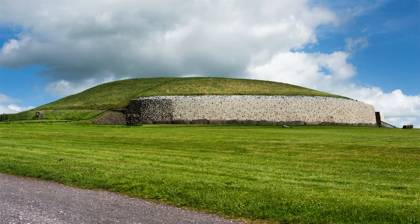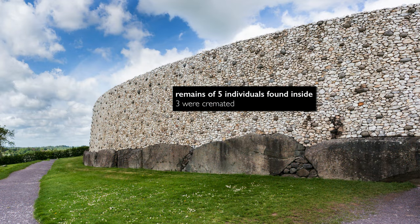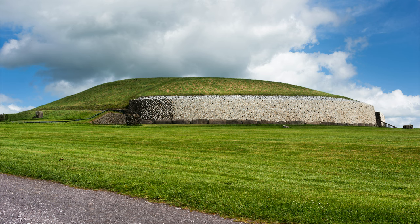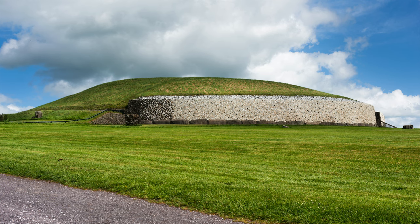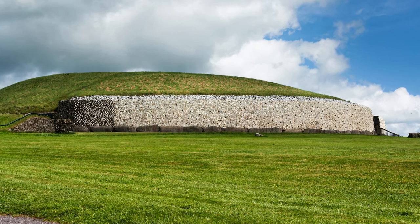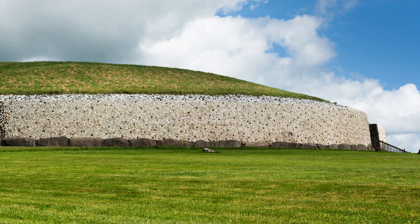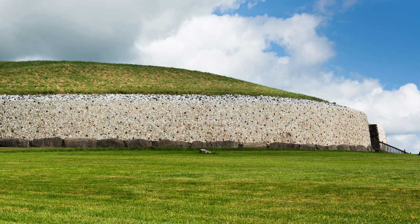These are so old that there are no written records. We can only look at the physical evidence that exists and try to understand how these were used. The remains of five people were found inside the tomb, three that were cremated and two that had been left alone. And so we know that this was used as a burial place. But given the immense amount of time and energy and effort to construct these tombs, archaeologists and art historians and others have wondered if maybe there were other uses for this because of that solar alignment.